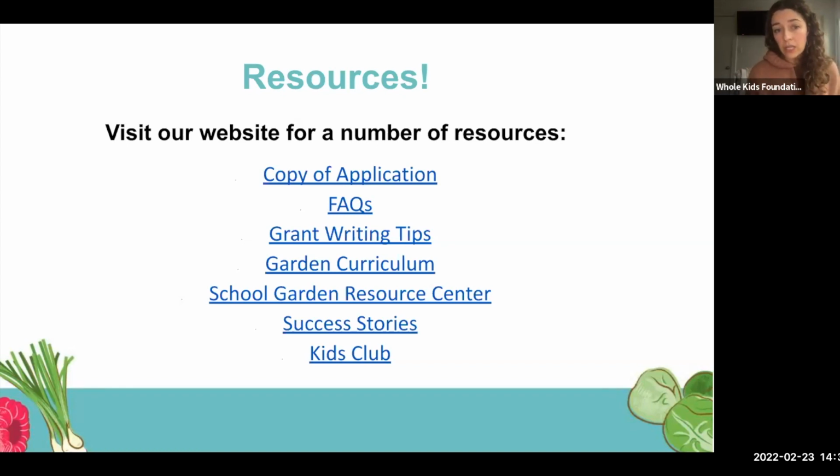And then we have a kids club, which is full of activities, garden related, nutrition related, cooking related. You can search and sort by topic. So a lot of good things to use and engage the youth that you work with.